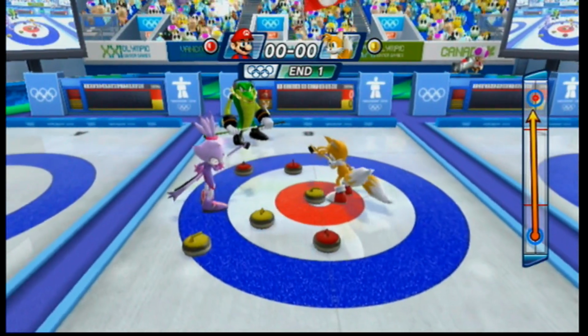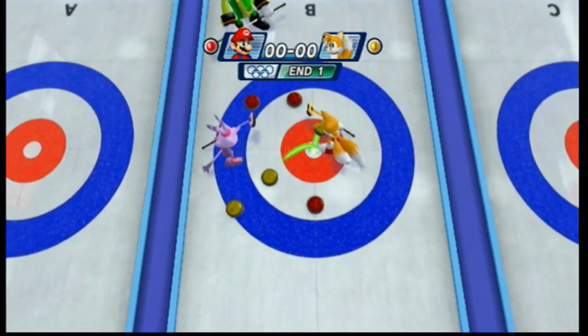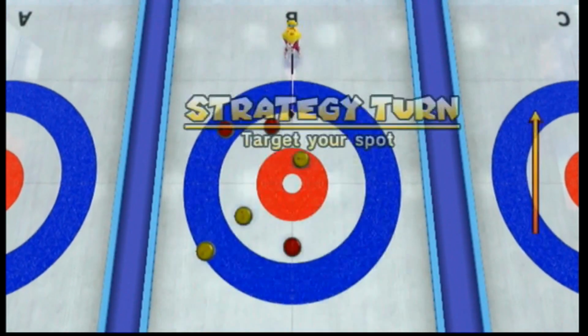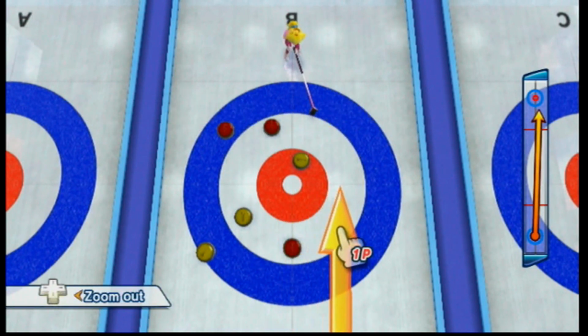That one knocks into a stone, but maybe that actually works, as that puts them 2 into scoring position. So now the last stone here for Mario and company. We'll see how they manage with it.